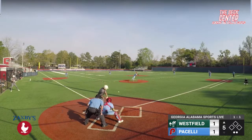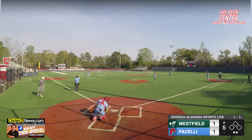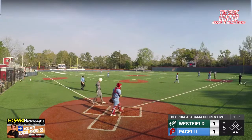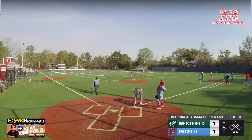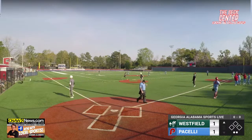Here's the pitch. Breaking ball. Hit into left field, but right at the left fielder, Levi Thompson, who hauls it in, and that is that. So 3 up, 3 down in the inning. No runs, no hits, no errors. Nobody left on base after 4 1/2.